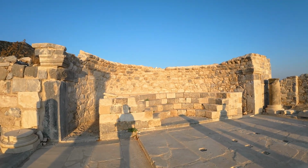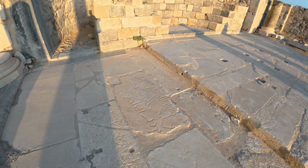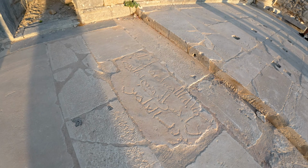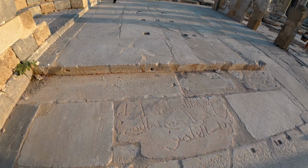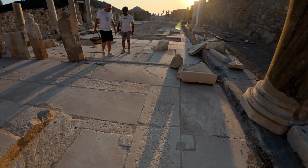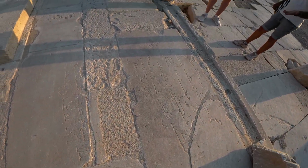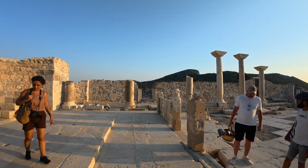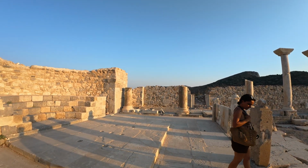Also, later on in the time periods, Arab people did live here, and there are some carvings. Let me get out of the shadow. In Arabic. So we had some friends over, and they could translate some things, which said, "Get us out of this hell." So think of it, the stone, "Get us out of this hell," is now in the church.